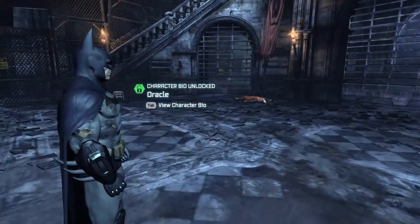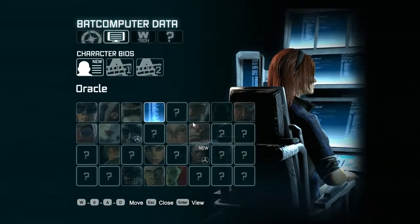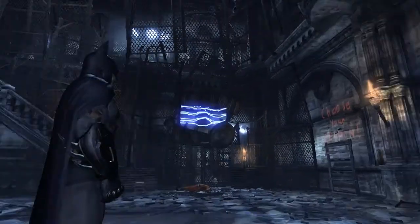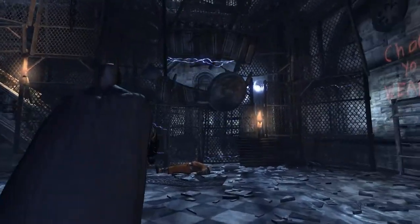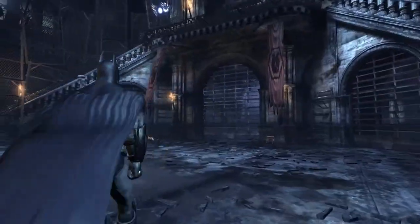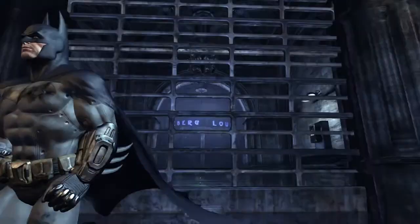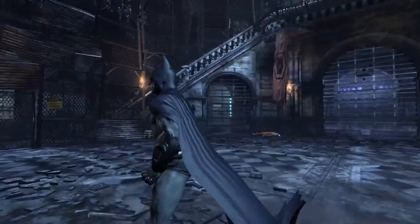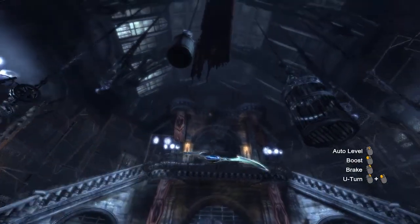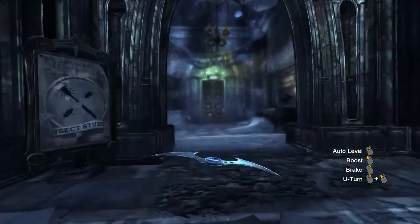Okay, so we already went through that in the last episode, but I guess I'll show it anyway. Blah, blah. Barbara's Commissioner Gordon's daughter. Okay. So, how do I get out of here? Gotta remember my skills. Let's see what's here. Is there maybe something up there? Let's check. Yeah. What's up here? Nothing of interest.